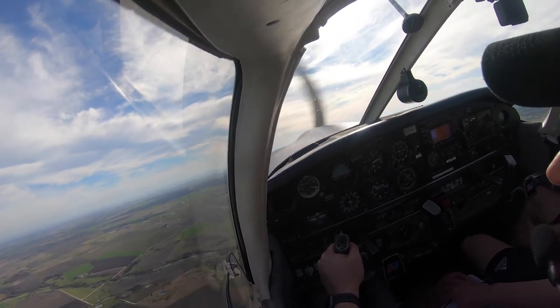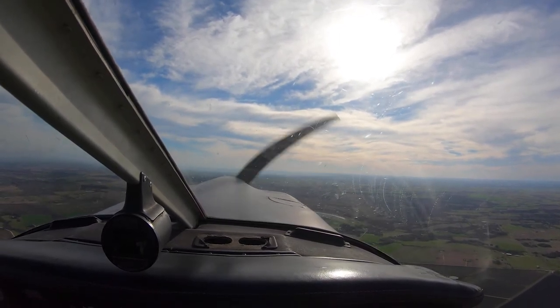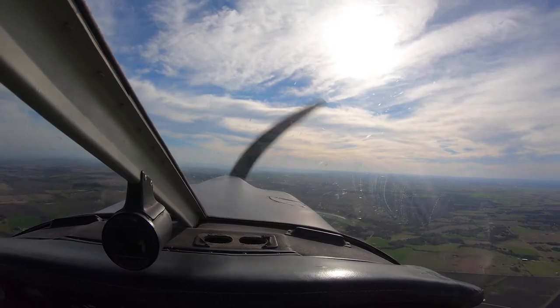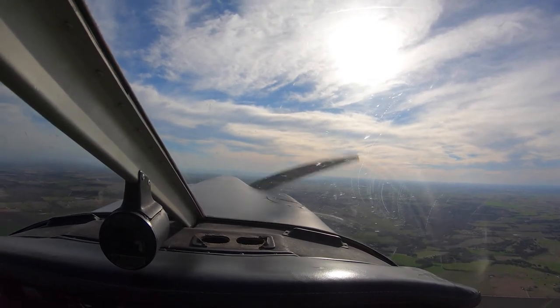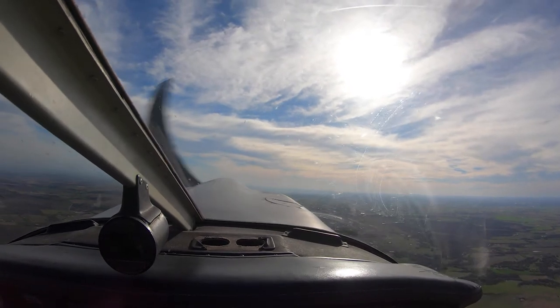Yeah. 8405 Mike, Georgetown Tower. Point circling to the southeast for right traffic, runway 29er. We'll report to the east for right traffic, for runway 29er. Verify Mike.